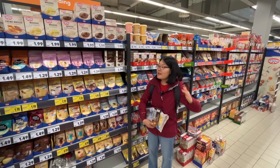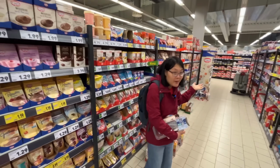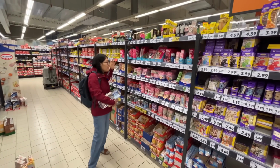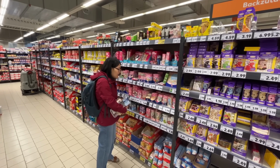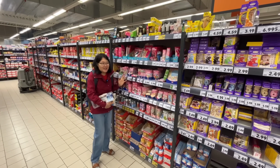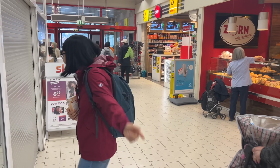The baking section is my favorite place in every German supermarket. In Vietnam, we barely bake, so we don't really have that much baking stuff around. And here there are just so many different things that I have never seen before. I could be here for hours, seriously. I got everything here. Let's go home and bake it.